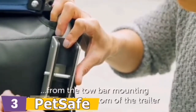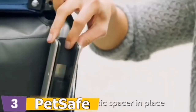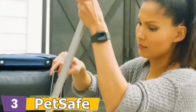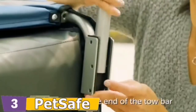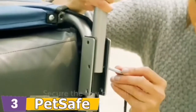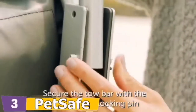The Pet Safe Happy Ride Trailer may be the right choice if you have a larger dog that you want to take out with you. This aluminum trailer allows dogs weighing up to 110 pounds to ride along with you. Always exercise caution and ensure that you are comfortable hauling that much weight behind you. With a weight of about 25 pounds, this trailer is easy to store and comes with a safety tether, ensuring that your dog is safely trailed behind you even if the hitch fails.